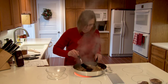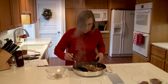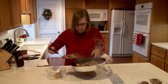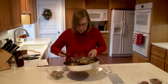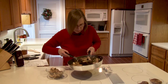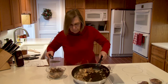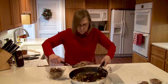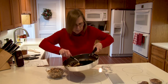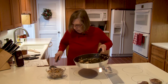Now I'm going to remove the meat and the mushrooms to another dish. Some of the onions will come with them, and a few may stay. We're going to remove these, and turn down the heat a little bit. I'm going to add these back in later. And we lost a piece there.